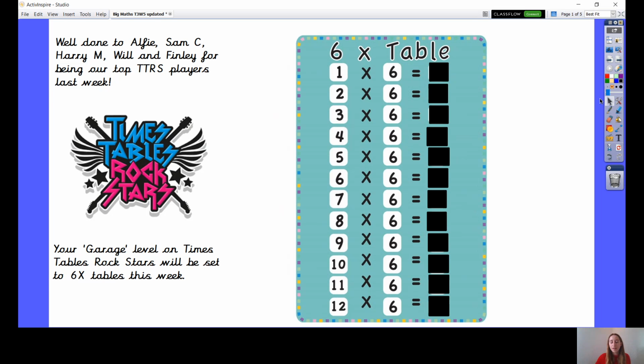Let's have a go at reading our 6 times table now. 1 times 6 is, 2 times 6 is, 3 times 6 is, 4 times 6 is, 5 times 6 is, 6 times 6 is, 7 times 6 is, 8 times 6 is, 9 times 6 is, 10 times 6 is, 11 times 6 is, and 12 times 6 is.